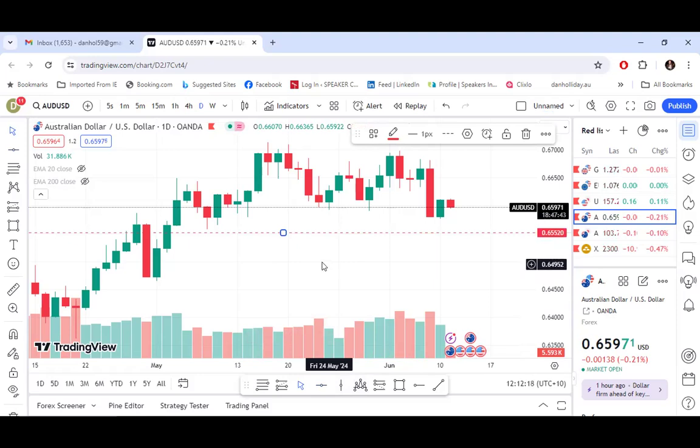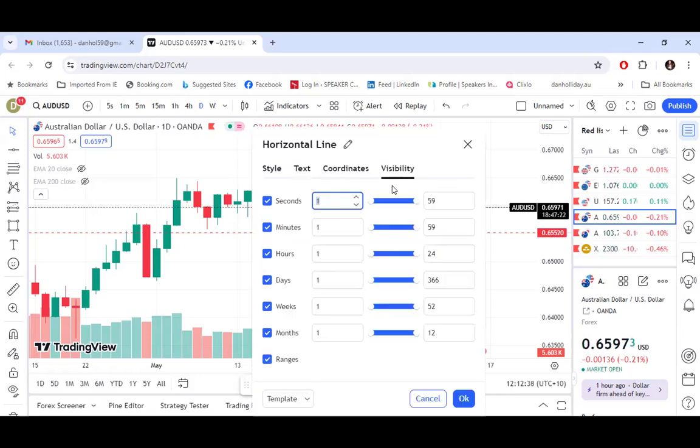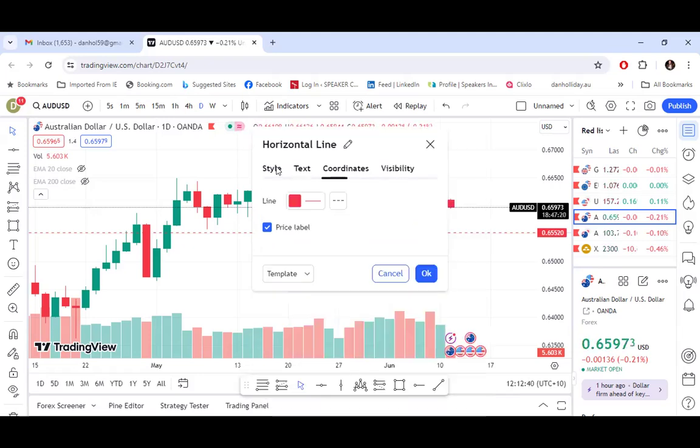To change that, please go to the settings, click in settings there. What color do you want? The color is fine, that red color is fine. Can you see the visibility or style? Can you go to the style? Do you want the line or the dotted line? I like the dotted line. Okay, then leave it.